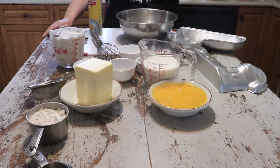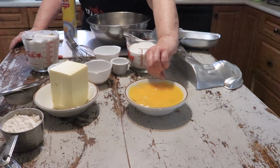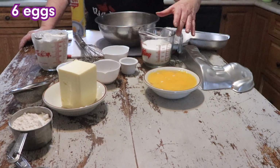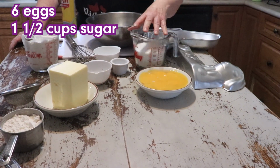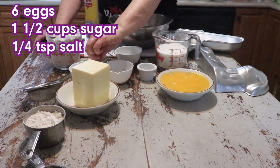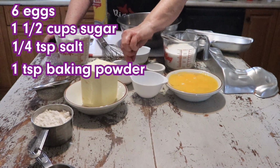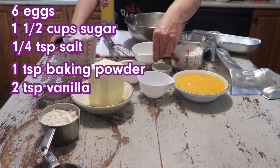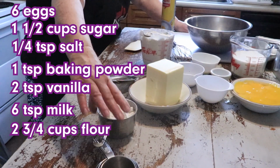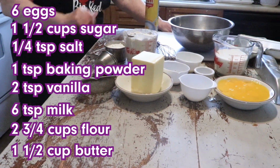Okay, so what we have here, what are our ingredients? First of all, we have 6 eggs. Now I've already got this ready so this doesn't take forever for us to do. We have 6 eggs. We have 1.5 cups of sugar. We have 1/4 teaspoon of salt. We have a teaspoon of baking powder. 2 teaspoons of vanilla. 6 teaspoons of milk. 2 3/4 cups of flour and 1 1/2 cups of butter, right? So this is what's going to make our cake.